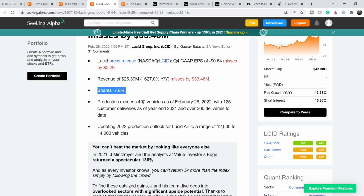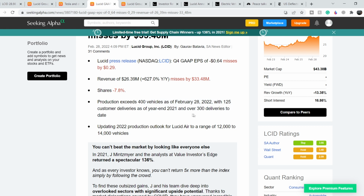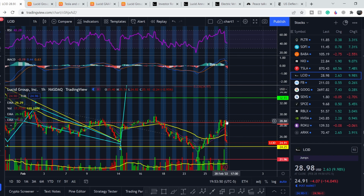And let me quote you this. Production exceeds 40 vehicles as of February 28, 2022, with 125 customer deliveries as of year-end 2021, and over 300 deliveries to date. Definitely they missed the expectations in deliveries as well, because by the end of 2021 they had to deliver about 520 to 570 vehicles, but this number is nowhere near the forecast. And they updated their production outlook for Lucid to a range of 12,000 to 14,000 vehicles. Definitely, they reduced these numbers by about 50%, and previously they had a forecast to deliver about 22,000 vehicles. And that's why we have this massive sell-off.